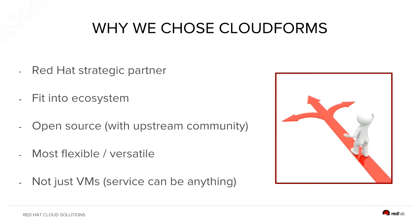There are a lot of resources available, like forums. People that have problems with ManageIQ have the same problems with CloudForms, and you can all work together and figure out solutions, so that was helpful. It was also the most flexible and versatile. You can write your own code and connect it to pretty much anything. And it's also important to note that CloudForms is there for more than just VM provisioning. The idea is that you can have users go into this portal and provision pretty much any service that they want, and you don't have to get a VM as the result.